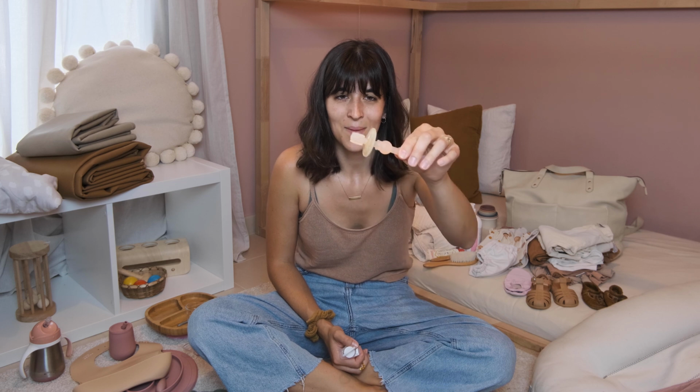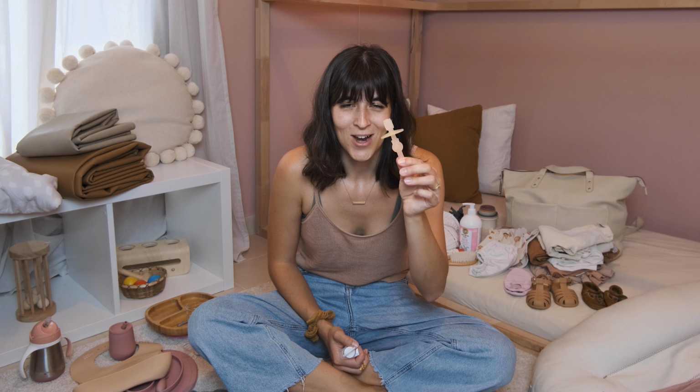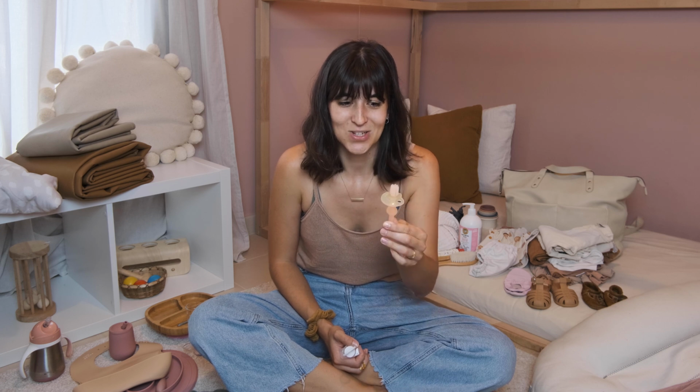But this Haakaa teether, which we've never used as a toothbrush, Freya's loved chewing on it since she was around 3 months old.